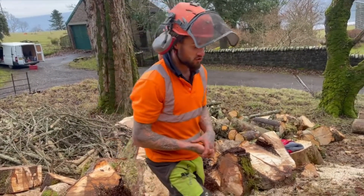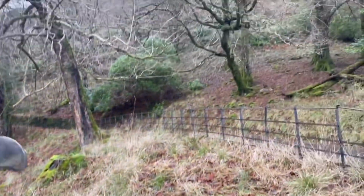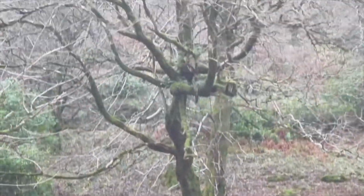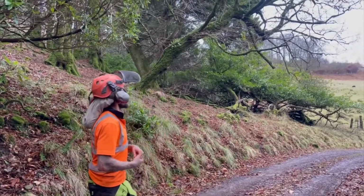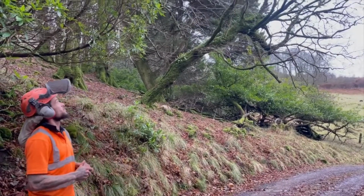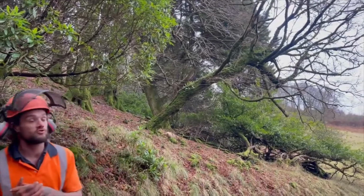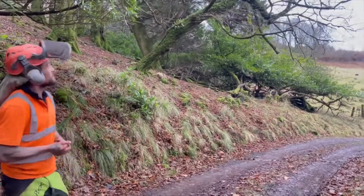So we're on to the next tree now, which is a fairly small one here. We'll jump over the fence and we'll have a closer look at it. Right, so this is the next tree. Quite tricky to tell with all the leaves falling. I've had a look at the buds and it's a sycamore, Acer pseudoplatanus.